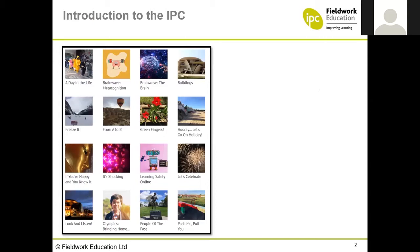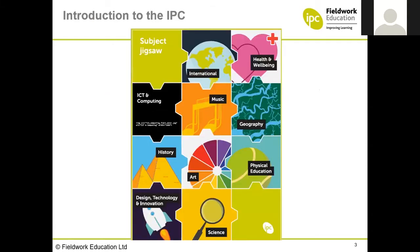We don't actually have language arts as a driver for any of these units. We do have some things on myths and legends, but that then focuses more on the historical side. So these are the 10 subjects that are focused on within our units. Some units have all of these subjects in, and some units just have 1 or 2 of them.